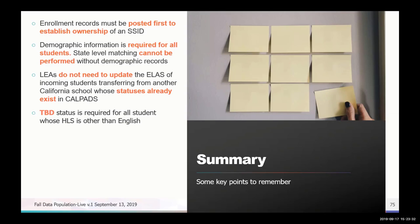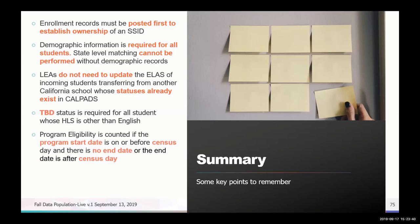TBD status is required for all students whose home language survey is other than English. Program eligibility is counted if the program start date is on or before census date. No end date can be on the record prior to census date. It has to be after, or there can be no end date. It has to be an open record. The SPED and SSRV files are submitted through the special education system into CALPADS through the API.